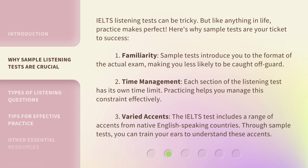Each section of the listening test has its own time limit. Practicing helps you manage this constraint effectively. 3. Varied accents. The IELTS test includes a range of accents from native English-speaking countries. Through sample tests, you can train your ears to understand these accents.